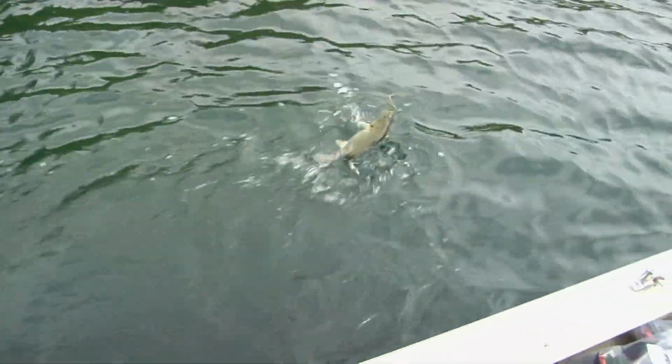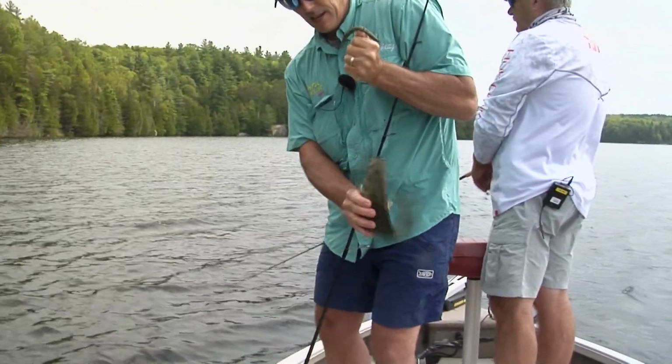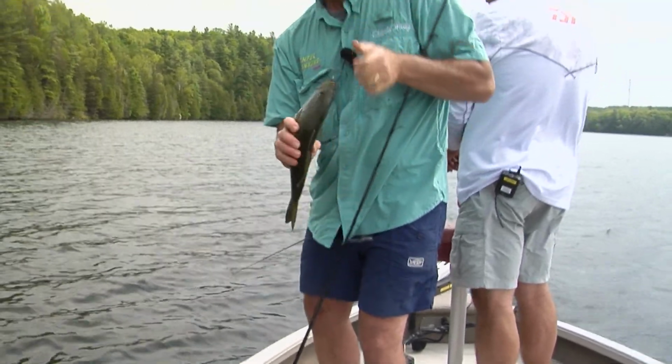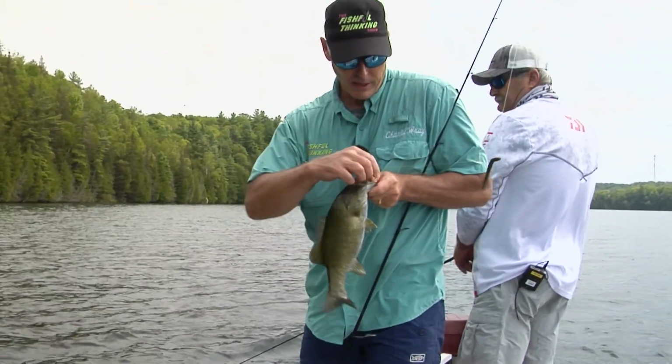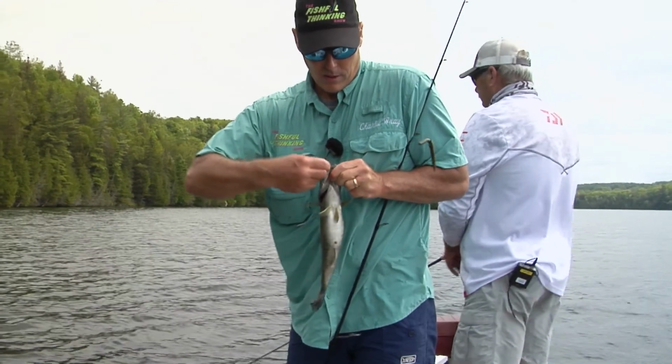It's a fat little fish. I think I can lift you in. Another nice little fun fish. And I can't lip you because of where you got that hook. Buddy, buddy, buddy. Till I get a better hold of you. Yeah, you weren't going anywhere.